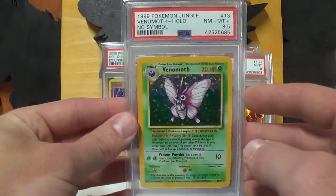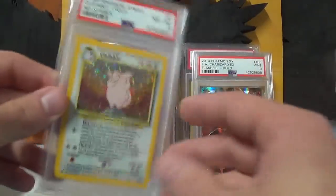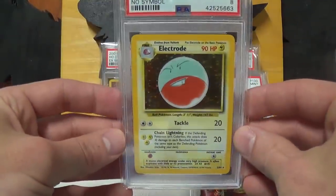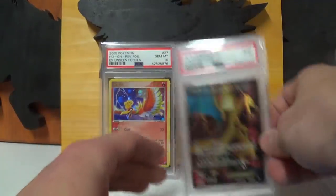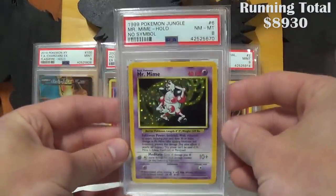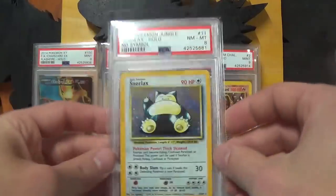Got an 8.5 on the Venomoth. An 8.5 on the Vileplume. Got an 8 on the Clefable. An 8 on this Electrode. Put him right there. An 8 on the Mr. Mime. And on the Scyther. And on the Snorlax. And then this one's pretty cool.